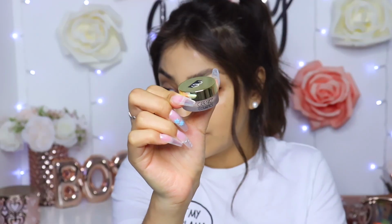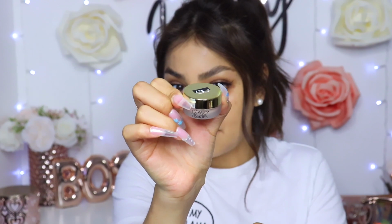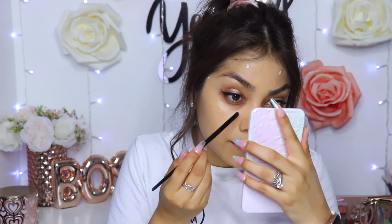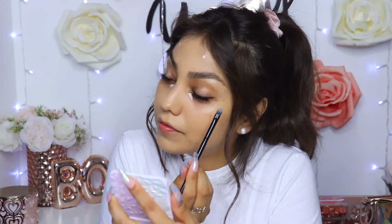I'm gonna be using the Gerard Cosmetics Clean Canvas Eye Base in the shade Fair. I'm gonna grab a concealer brush and a very small amount. This is even a lot, but I'm just gonna dab some where I know I have blemishes. I'm gonna put some here and here. Kind of clean off my brush. I have a blemish right there. I don't know if you guys can see it.